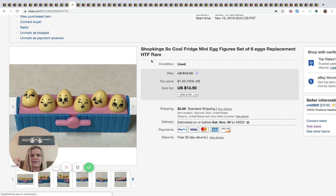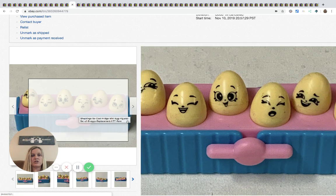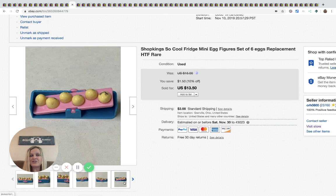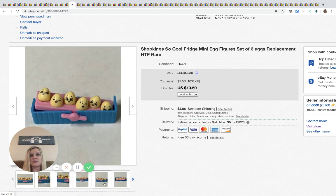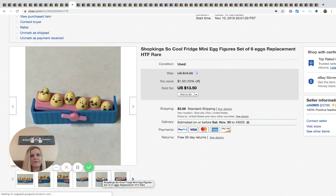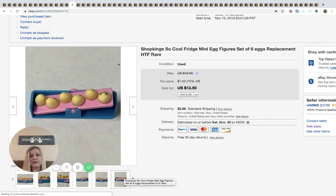They were super cute, and they're like little eggs, and they go in a fridge of one of the little play sets. This sold for full asking price of $13.50 plus shipping. So it's just a quick bread and butter item. It sold super fast. And I mean, people lose the little eggs and they want them. So I think $13.50 plus shipping is not bad.